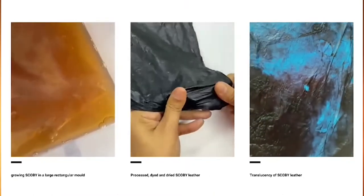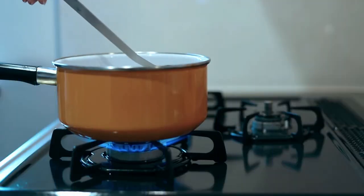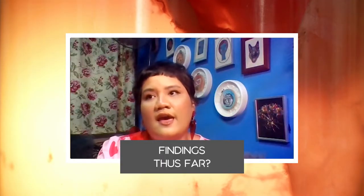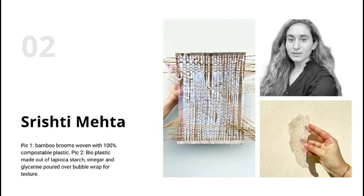Anybody at home, if you want to play around with bioplastics, you literally just need cornstarch, glycerin and vinegar. That's it. Put it over a stove and you mix it up and it becomes bioplastics. I'm not even kidding. It's that simple. What are some amazing work that you and your students did? Some of my students have found a way to turn trash or food waste into bioplastics based on this recipe.